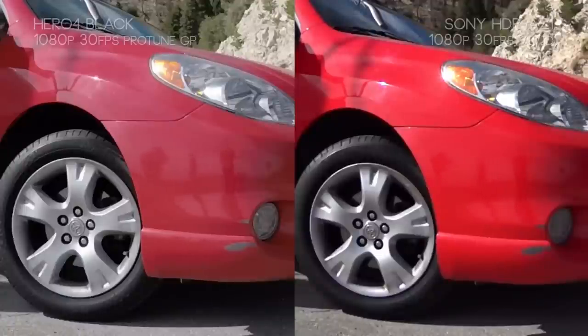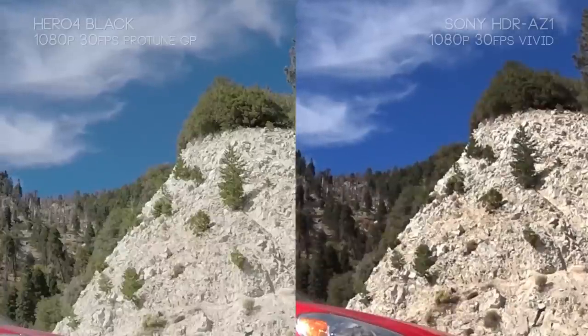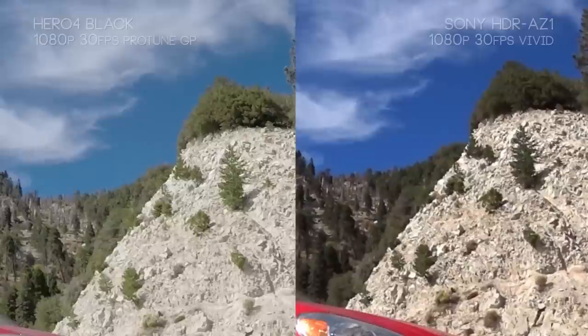So as you can see, we're filming in 1080p here with both cameras. Now the GoPro Hero4 Black's advantage with 4K and having that crispness and clarity isn't as much, but we can still tell there's a little more detail in those tires. But things in the distance, such as the trees in the upper left, become fairly muddier compared to what we were seeing before on the ridgeline. It's much more in line now with what the Sony's filming on the AZ1 on the right side and stuff like that.